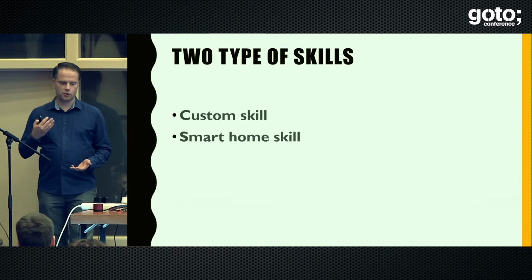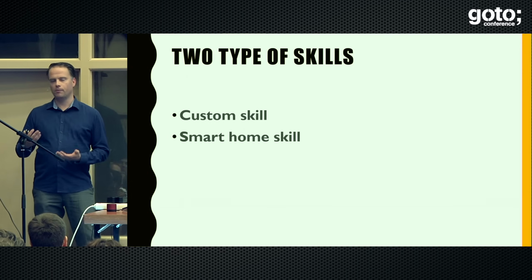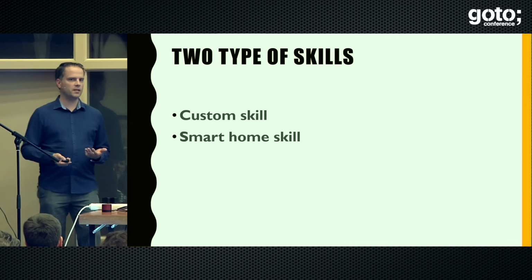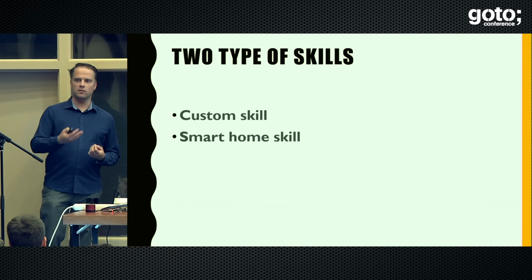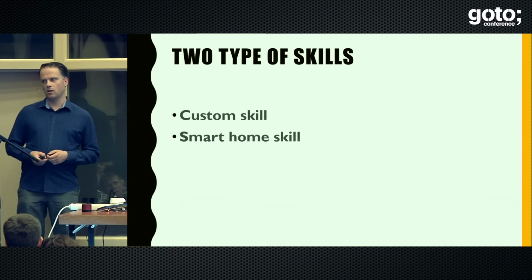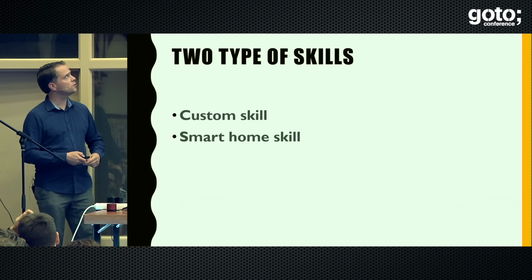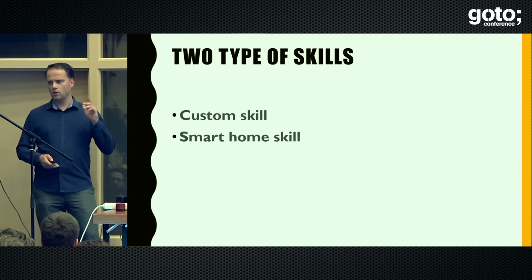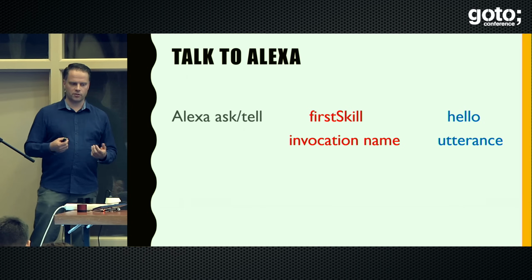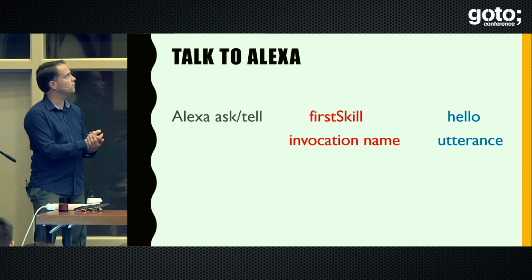I want to show you a little bit on how these skills work, because I think it's a nice way of playing around and coding a little bit. The examples that I give are in Java, but you can do it in Python, in JavaScript, in lots of different languages. There are two types of skills, custom skills and smart home skills. The stuff I'm showing now are the custom skills. And there is a little bit of terminology which is quite useful to know, so I'll introduce that first.